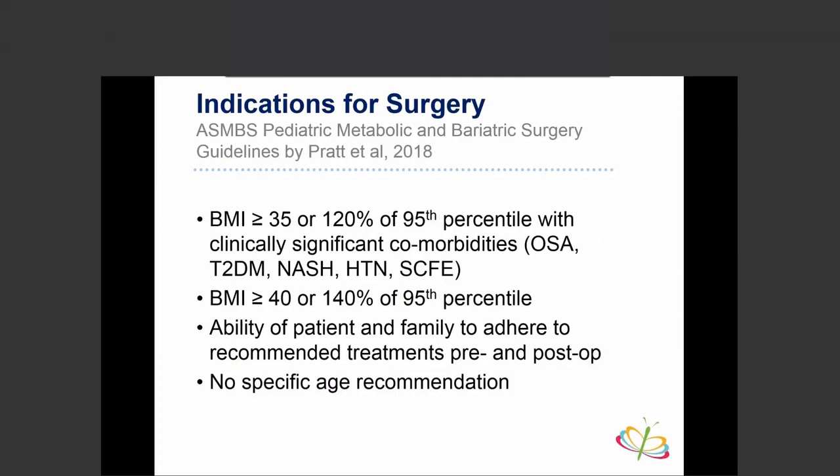It used to be that we would wait till adolescents got to a BMI of 45 or 50, and what we were finding is that they had 4 or 5 or more comorbid conditions which made their surgery riskier. So by and large, if somebody has a body mass index of 35, or they're 120% of 95th percentile, or more than 40 without comorbidities, more than 35 with comorbidities, and they're willing to adhere to the treatment, they show up for medical weight management visits.